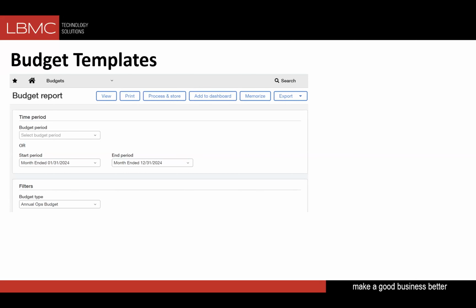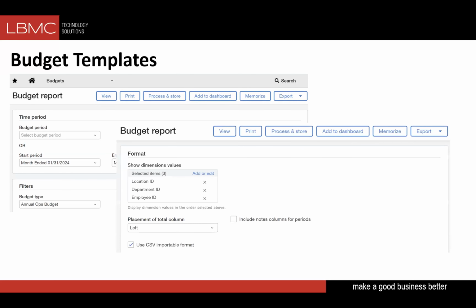Now, you don't need to worry about any filters or selecting any kind of GL accounts here. The only thing that we need to select is down towards the bottom under the format section. So we are going to check this box for use CSV importable format. This is going to automatically put all of our dimensions on our template for us. Then, if you plan on using notes in your budget, you want to select the option for Include Notes Columns for Periods. This is going to add a column after each reporting period for you to enter any notes that are applicable to that particular period and that particular line.